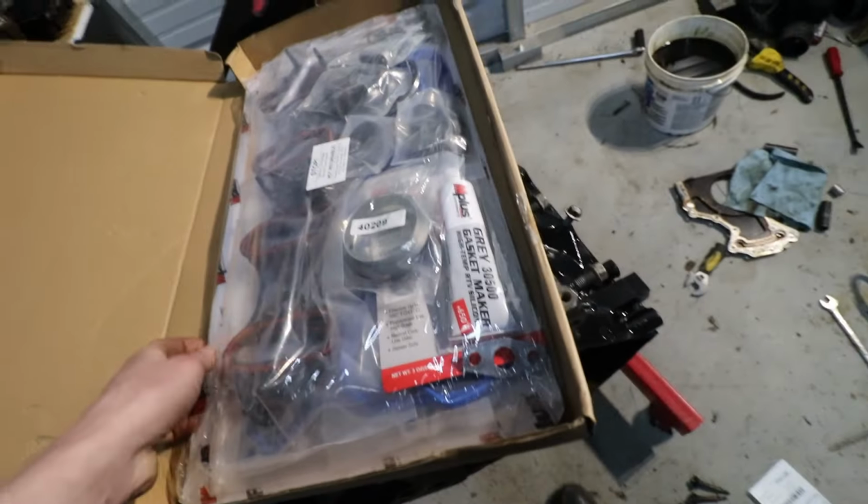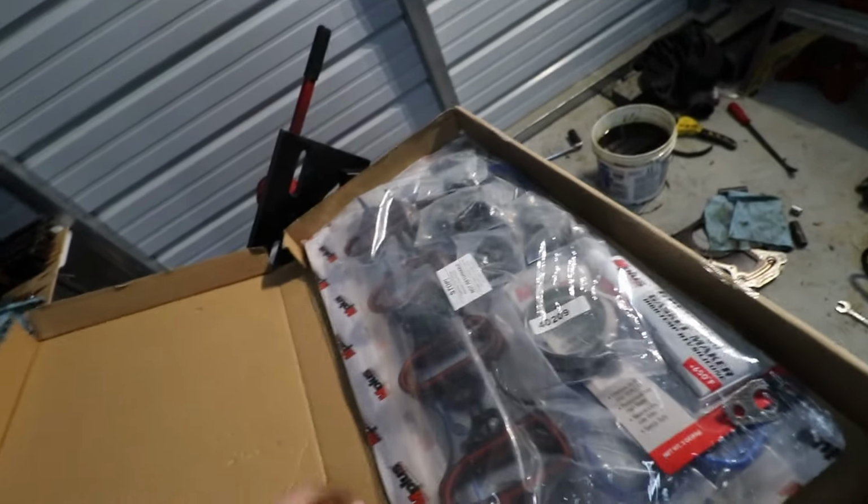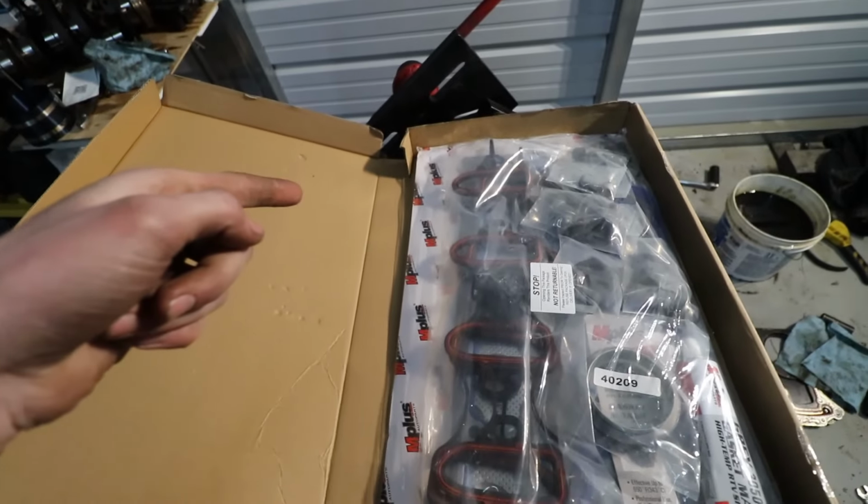So the whole thing will be put together. No oil leaks will be anywhere, hopefully. But yeah, without further ado, I'm gonna start assembling this thing.